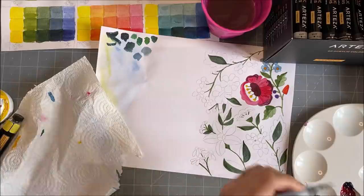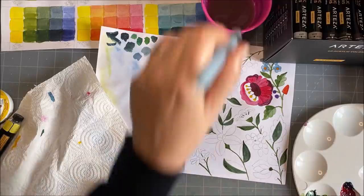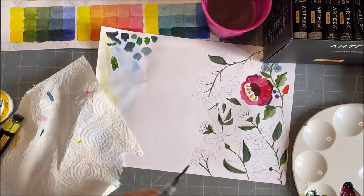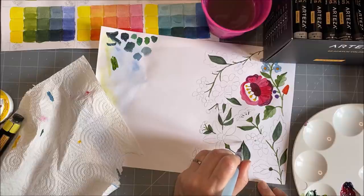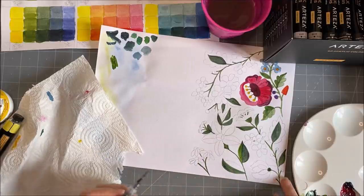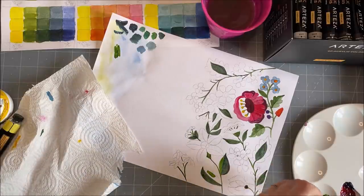Okay, so now I need to add more green to that mix and get a lighter color. And just see if that's lighter. Okay, so yes, that's good. Might add just a little bit of yellow in there.